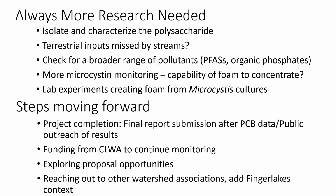Is there anything we can do to help in terms of outreach or creating fact sheets or anything like that that you guys would want help with? And then it's, what's the next thing? Is there funding through CLWA to move on to the next step of this research, or just do more foam monitoring or more collection? We're also looking at proposal opportunities with the caveat that if we start writing proposals now, we think we have very important seed data. This is a really riveting story in a lot of ways, and I think it'll have broad scientific interest. But proposals are slow, with multiple submissions. It could be a couple years before we're funded on a proposal for this work.